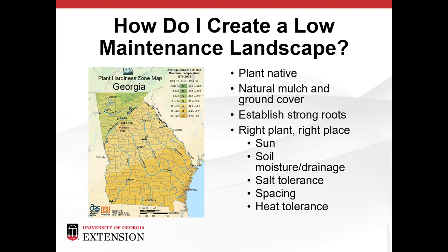Another thing is using natural mulch and ground cover. So this can include purchased wood chips, but generally a lot of the best mulch that you can find is actually already available in your landscape. Things like leaves, different yard debris, we'll go into that in a little bit, but some natural ground covers that help hold in moisture and keep weeds blocked out.